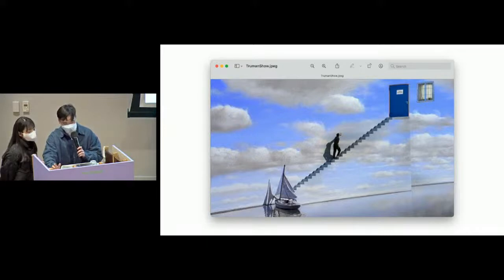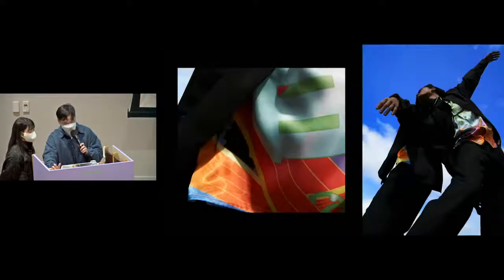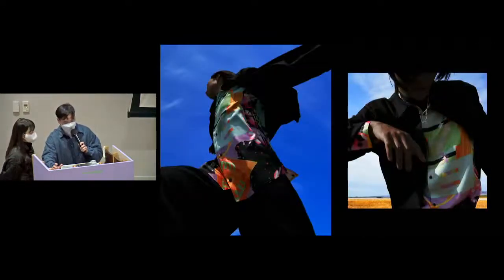It represents our pursuit of breaking out of the shell that society has created for us and to truly be ourselves. So referencing the fake blue sky of the set design, we color corrected all the sky imagery in our images to push it into this fake blue color. And also, we shot this on a very windy day so that the inner layers get revealed very naturally when the models move. And we tried to capture the body movements to be more extended and expressive, almost like they're breaking free or trying to reach for something.